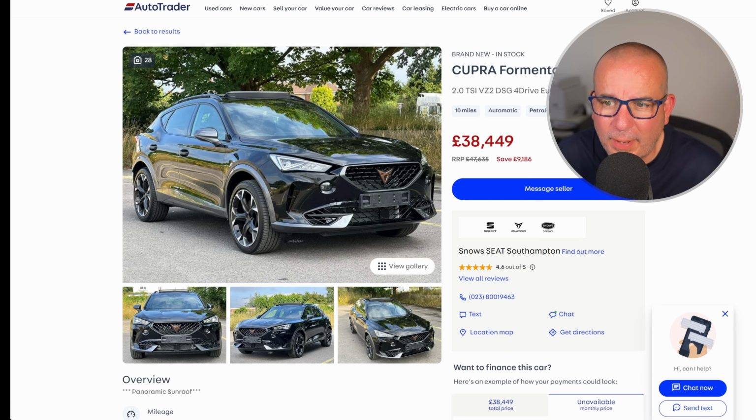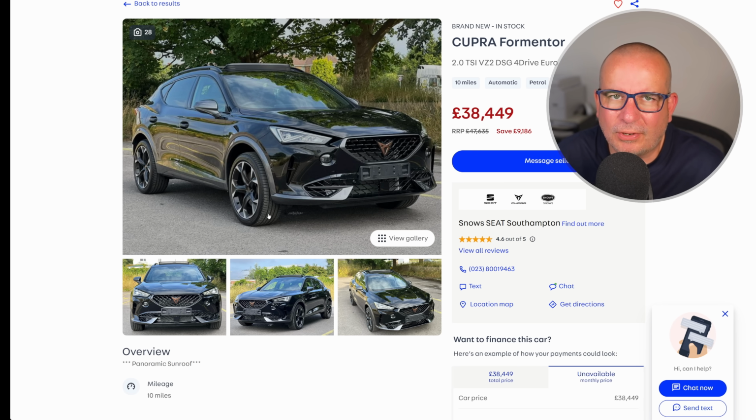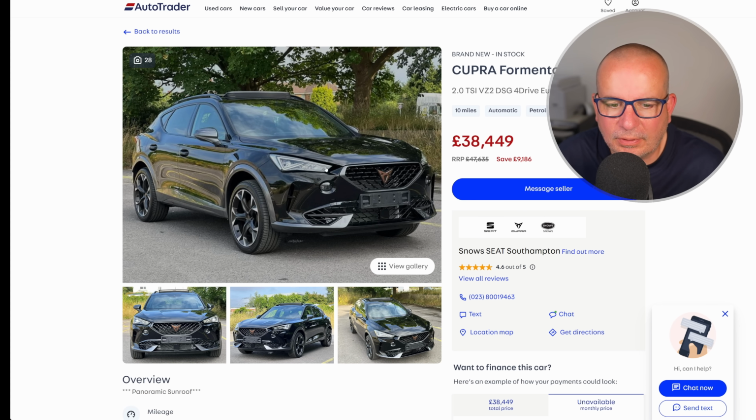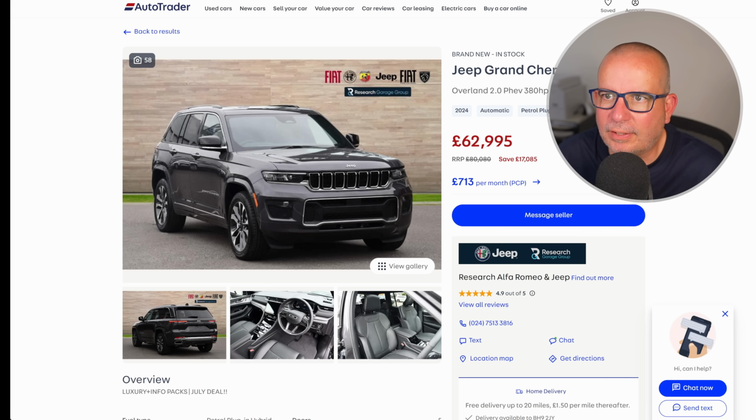So it's in ultimate trim as well, so it's got everything you could possibly need it to have. Cupra Formentor, 38.5 grand, saved 9 grand on that. I love the Formentor. It's the VZ2 2-litre TSI 4-drive. It's basically a crossover version of the Golf R. 4.9 seconds to 62. Goes like stink. Drives amazingly well. And it's a bit of a lovely thing, in my opinion.